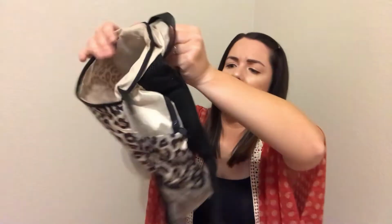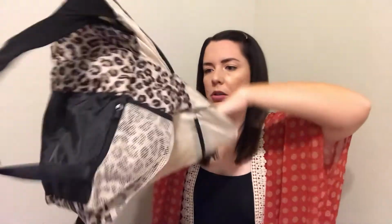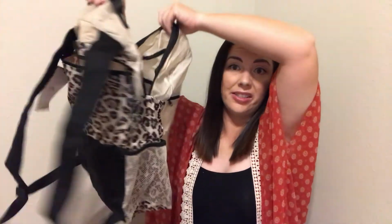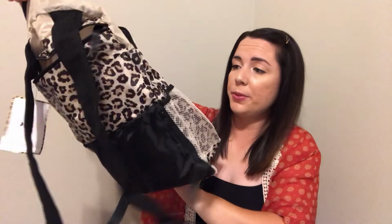I did not think this would be that big of a backpack, and I don't know, let's see. How do I open these? Oh, that's where, I see now, I see. Okay, so actually, this holds a decent amount of items. It looks like it is at least water resistant, if not waterproof. And it's pretty cute. I'm interested about durability, but we'll have to give this a try.